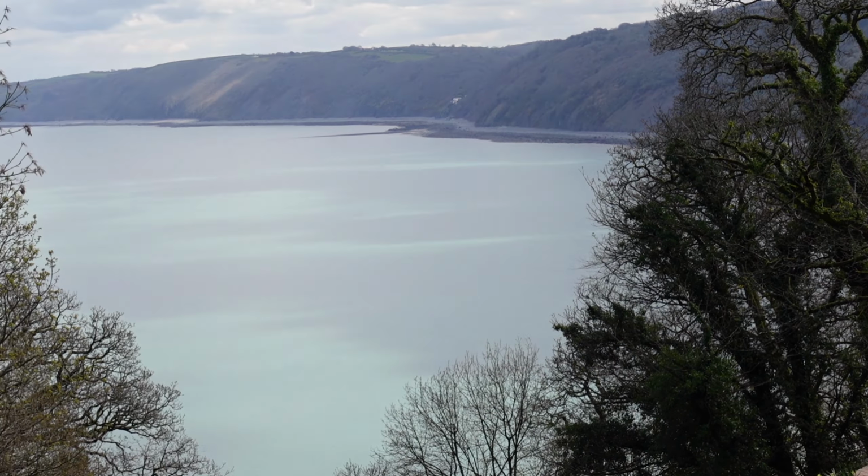Nice beach. Very low tide. I think all the water goes all the way up there. Wow. Let's go to the beach.